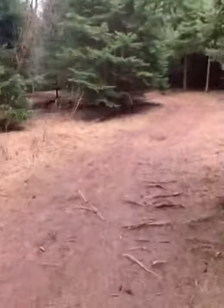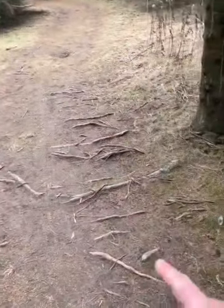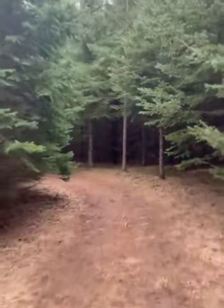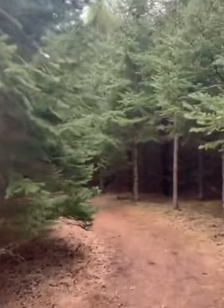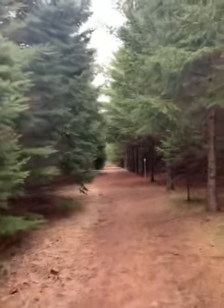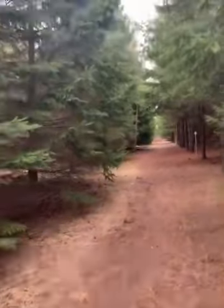Alright, I did notice a few areas there's a lot of root sticking out, so if you're walking, just be very cautious, especially for children or seniors, or even biking. You don't want to trip over that with a bicycle. So yeah, just be careful about the roots sticking up so you don't trip.